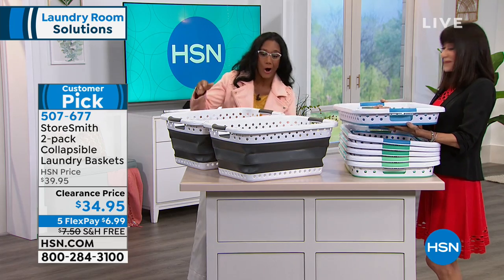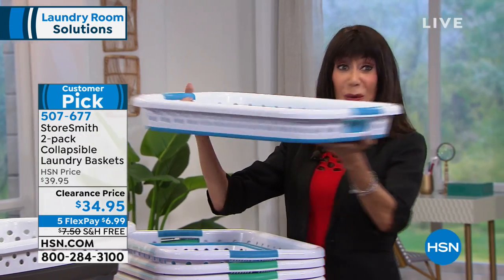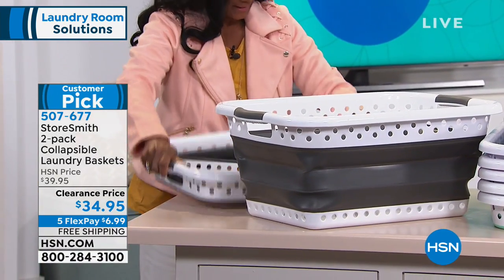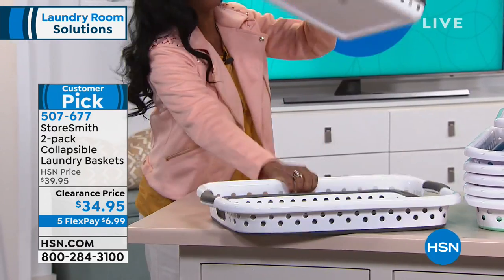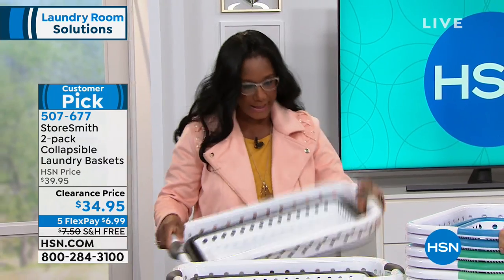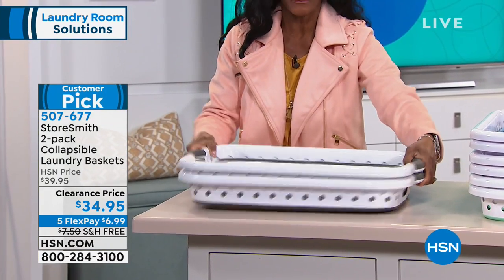So these are fantastic. Look how sleek. This is it. It completely collapses. So, cool. Let me show you. All I do is give it a push. And that's it. It's collapsed. So I can collapse the second one. It's much more durable and stronger. It collapses. I can stack them, just like nesting inside one another.